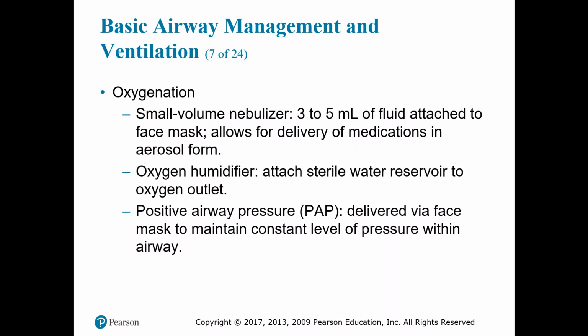Basically, this comes in a reservoir that has sterile water in it. We give humidified oxygen to pediatric patients with upper airway problems, such as croup. There's no evidence that this improves outcomes, but I think it helps the patient feel a little bit better. Humidification is also used for patients receiving long-term oxygen therapy to prevent complications of drying out the mucous membranes. It's rarely necessary in EMS unless you're doing a long-distance transfer. So that's something to keep in mind.